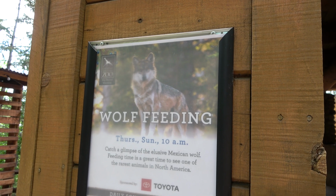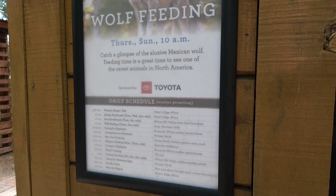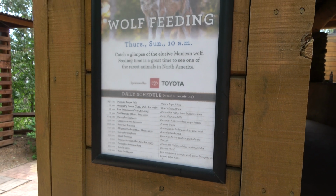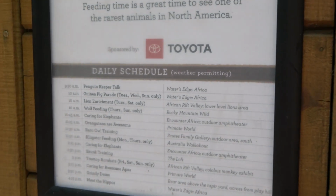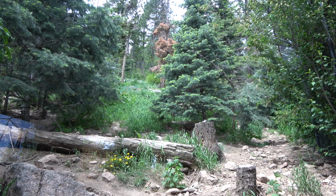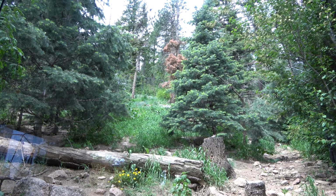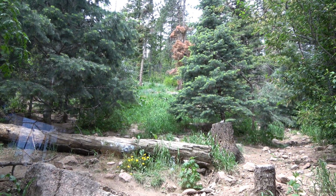The Mountain Zoo does a really good job of saying when their feedings or their enrichment talks are. Some are every day, some are different days. Oh my goodness. Oh, well, I'm heartbroken. We missed the guinea pig parade. A really big enclosure here for the Mexican wolf, who has been jumping in and out of view. Straight up. And then you'll see him.